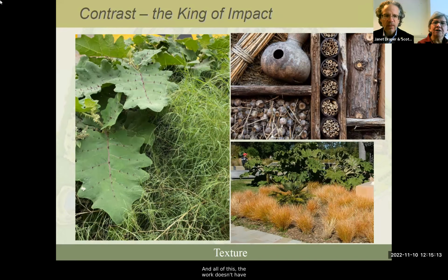And all of this, the work doesn't have to be done just with live plants. Using those same principles we're talking about, you can make art. Like that is a close-up of an insect house that I have in the Ripley Garden. It's all about texture.